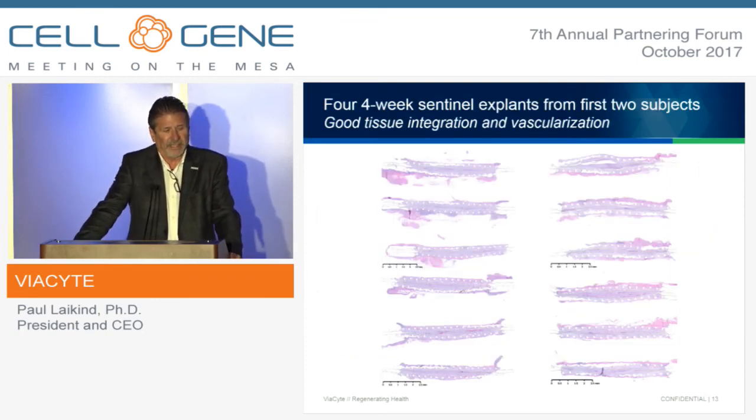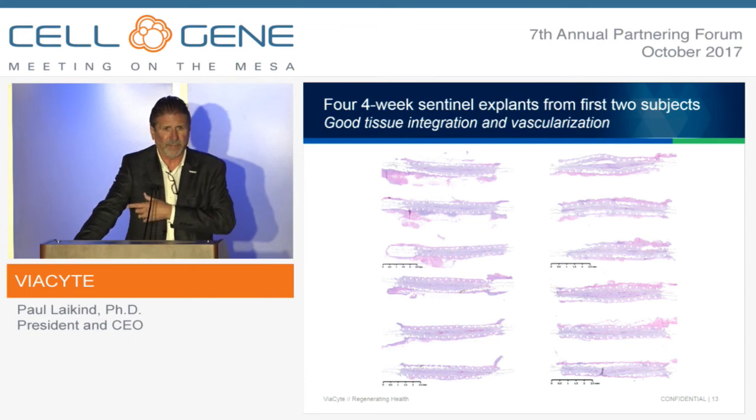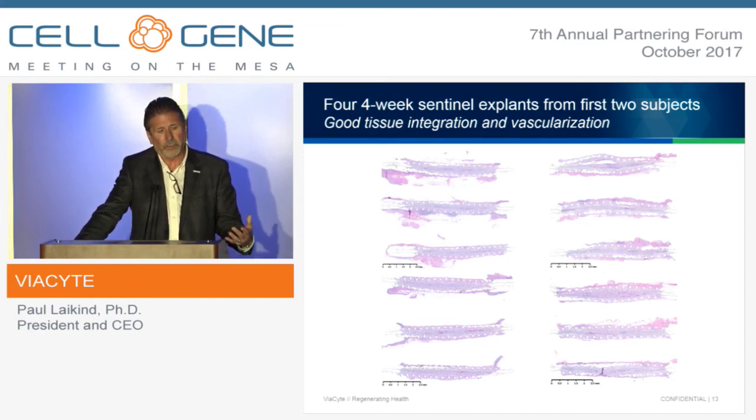Just to show you a little bit of data from the current trial, this is looking at 4-week Sentinel explants. So again, these are small cell-filled devices that we implant and then we pull back out and subject to histology. This is a low-powered view, but what it shows here, at 4 weeks, it's still too early to say too much about this, but we're seeing very good engraftment, very good integration into the tissue with these 4-week pulls.